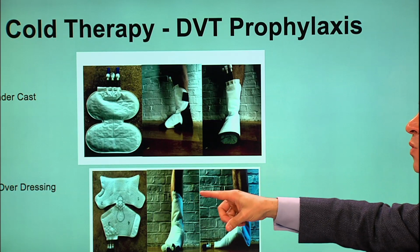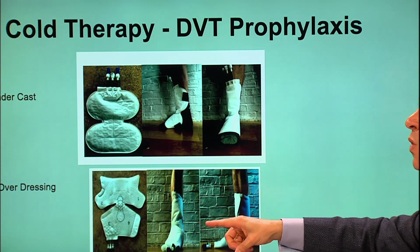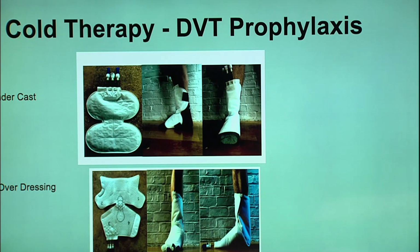This is something that actually goes over your dressing. So you have your dressing on your foot, and it goes over the top of it, and it allows this cold water to go in there. And both of these are used not for every patient, but the purpose is to reduce the swelling, reduce the inflammation, and reduce the pain. The cold is a very good way of reducing that pain without taking as many narcotics or pain medications.